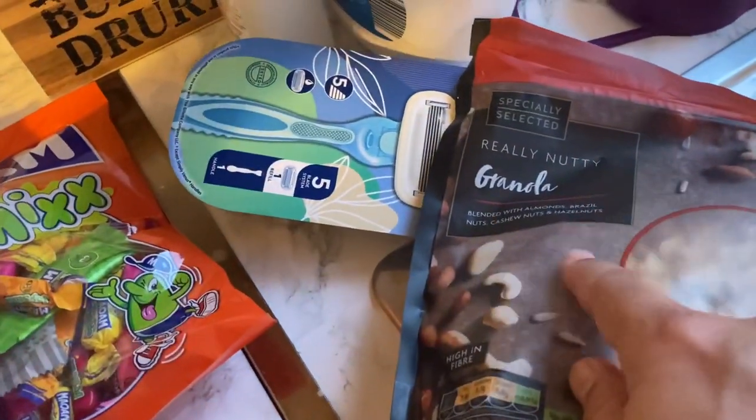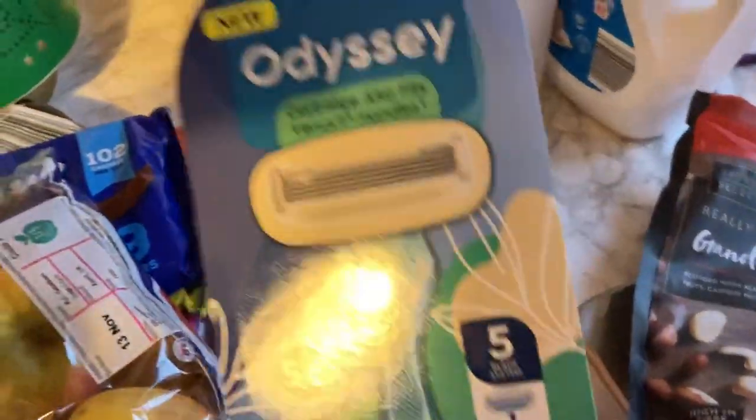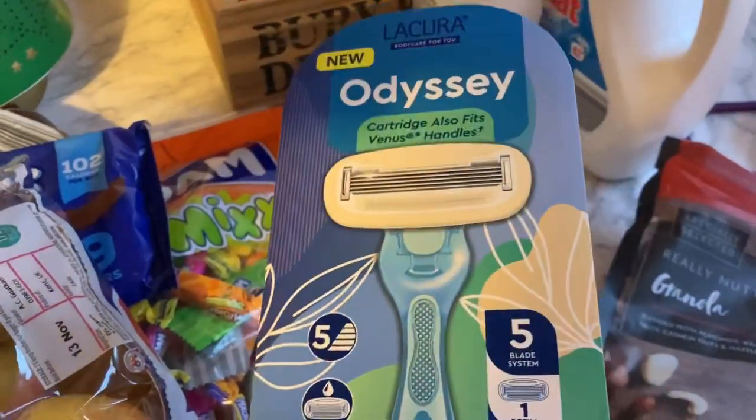6.99, what a bargain. I also got some granola, really nutty granola. I thought I would try their shaver. This one comes with a shaver. What do I call this?